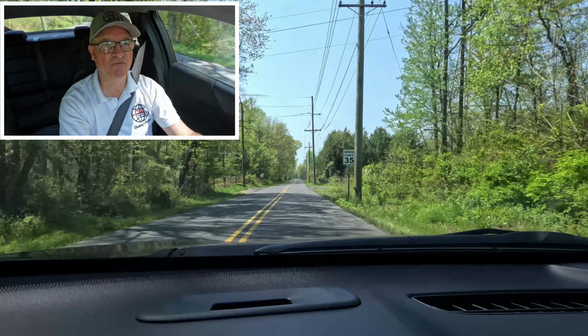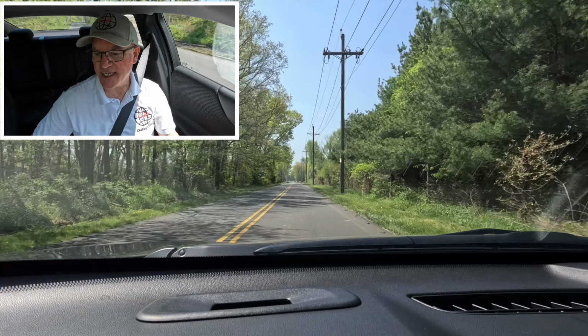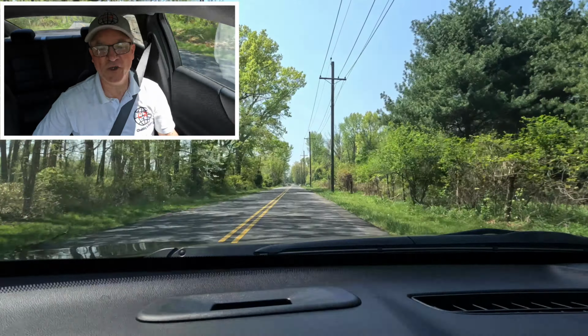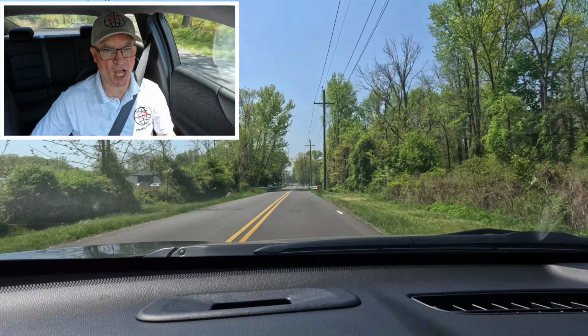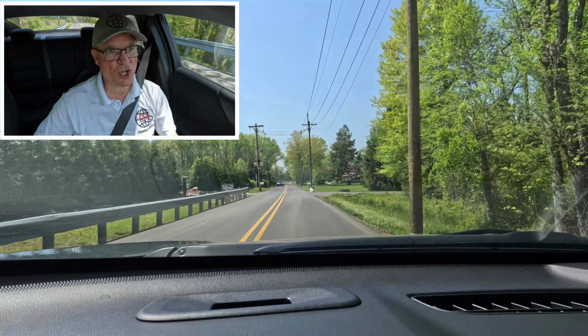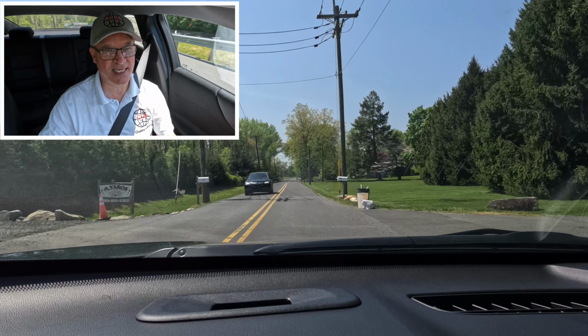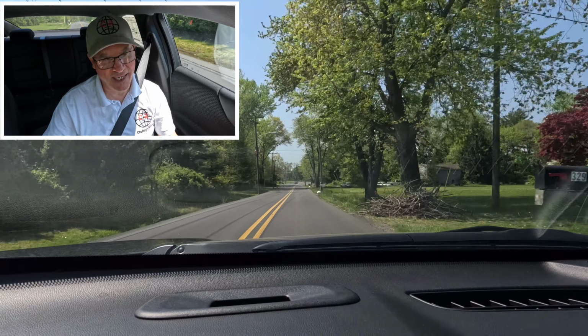But the ride is comfortable. The seats, for base seats, which I hit on the design, comfort-wise feel pretty good on my butt and on my back. So that's a plus. You've got wireless CarPlay, Android Auto in this base system. What I don't like is there's no more Sirius XM. I'd like to see that.